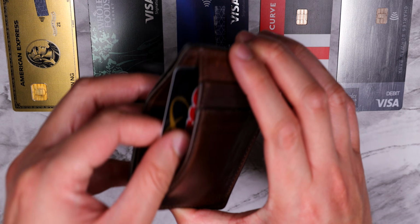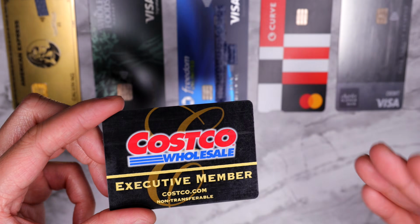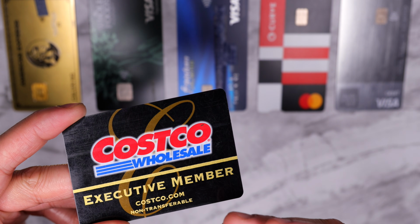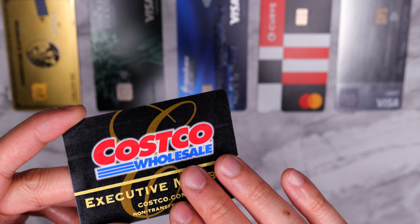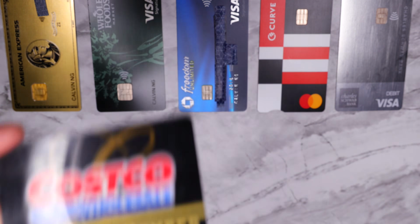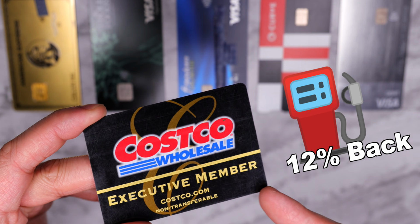Last card in this wallet is my Costco membership card. And I know there's an app and most of the time I do use it, but I have to keep this card on me because if I want to use Costco's gas stations, there's no other way but to have the physical membership card. And I've been using it paired with the Whole Foods card, which gets me 10% back this quarter, along with 2% back on anything at Costco with the executive membership. So 12% cash back on gas.